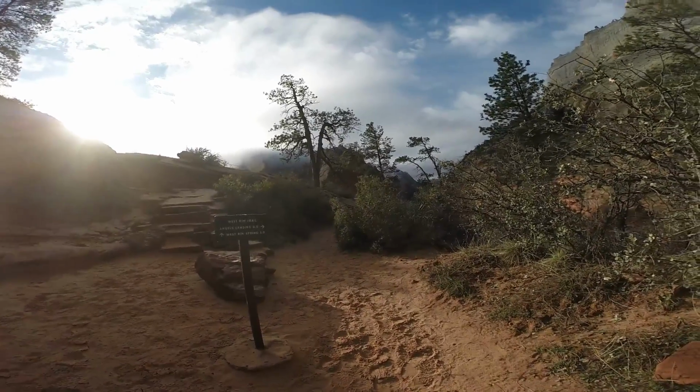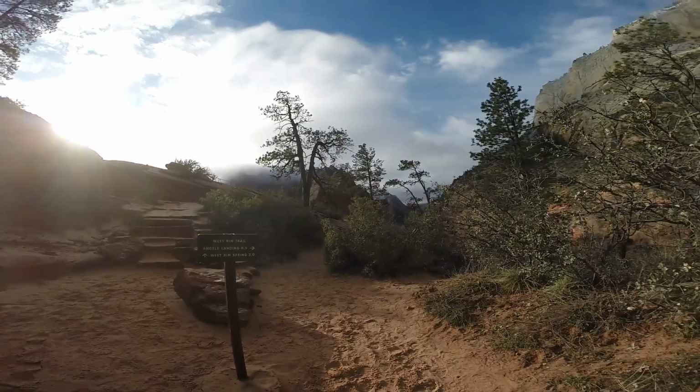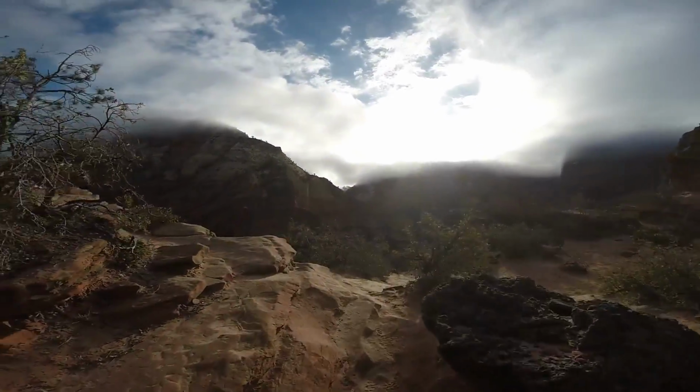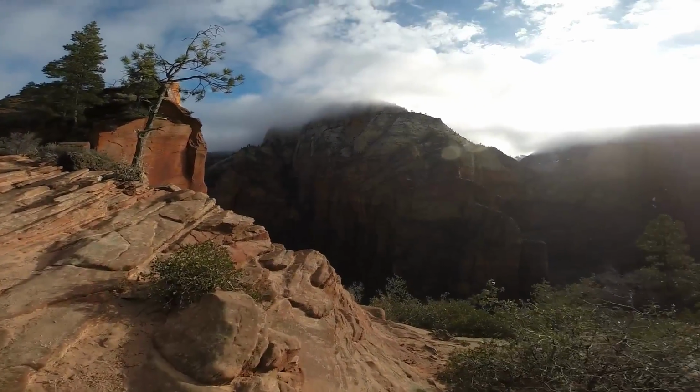Not gonna record the whole hike, just the interesting parts, I think. The whole thing probably a little too long. So here we go. All right, get a little bit of the approach to the bottom. Got a pretty good view over here. Be much better at the top of Angel's Landing.